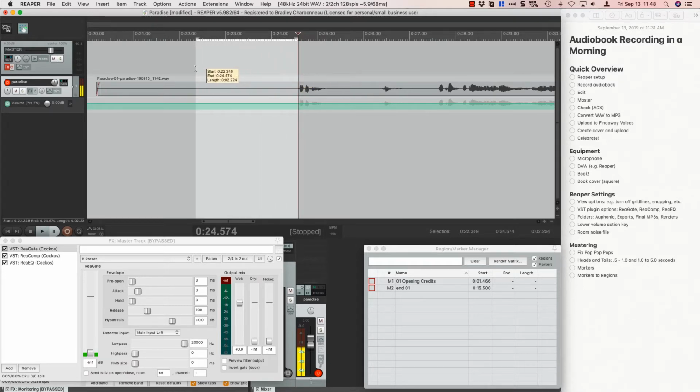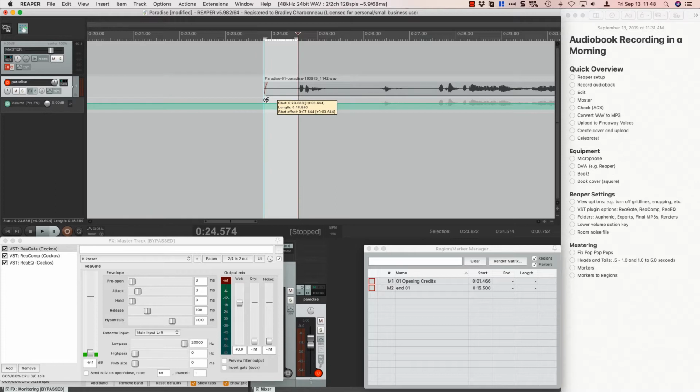I'm going to go find 0.75. Oops. Oh, that's already 2 seconds. So I clearly left a lot of space. I want 0.75. So you see that length thing, right? Length 0.75. There we go. Pull this in. Zip. Right there. 1, 2, 3, 4. Down on the volume.